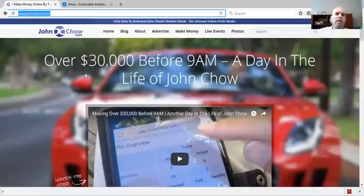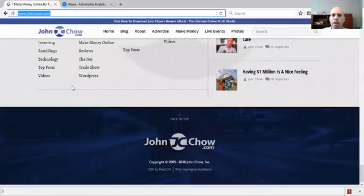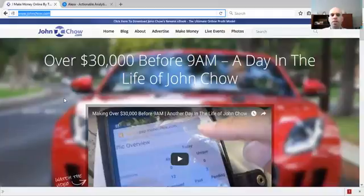highly ranked. So what you want to do is reach out to John Chow and ask him if he would run an ad to his database, to his list. Essentially, it's called running a solo ad. You're renting his list for one email. He's going to send an email to his list with a link to your website in it. And then any of the sales that you make from that, of course, are your sales.